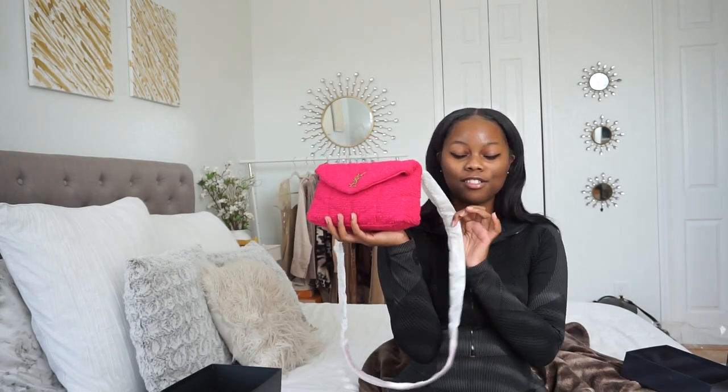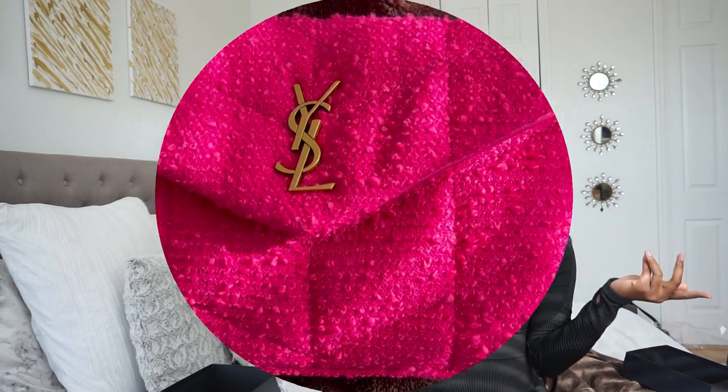So yeah, y'all, I'm just so excited, and I will try it on for you guys. I just have to take off this little plastic strap, but I'll show you guys some mod shots, and just let me know below your thoughts on it.